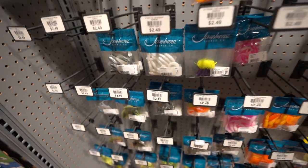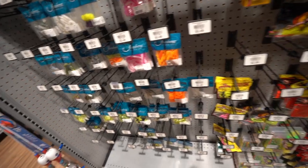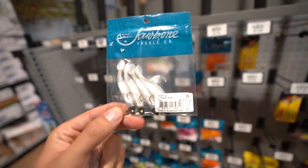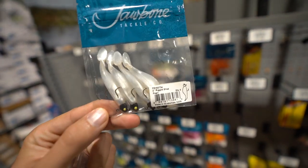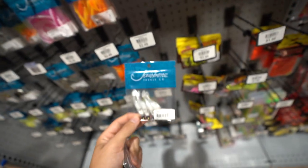This over here is another one of my favorite fall time fishing sections, just these little soft plastics, panfish, crappie, yellow perch, all that kind of stuff. I mean, look at these dudes right there. I guess Jawbone is the Dick's Sporting Goods brand. Look at that. How much is that? $2.49? That actually looks pretty good, dude. Maybe trout would even go for that too.